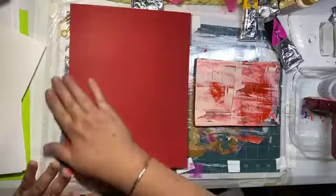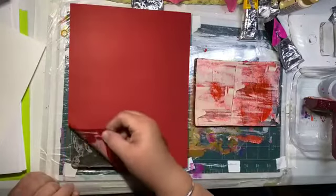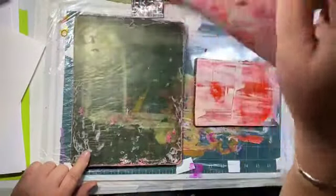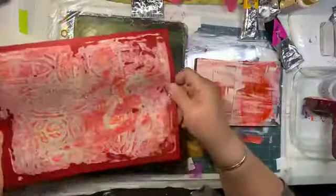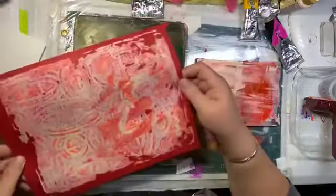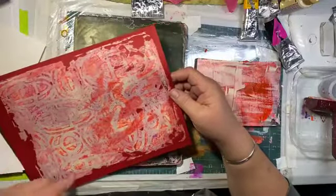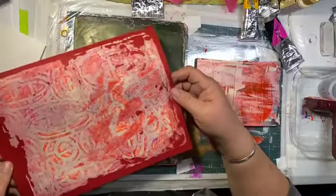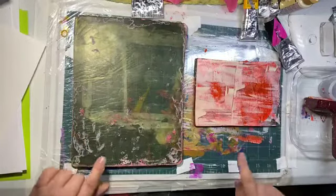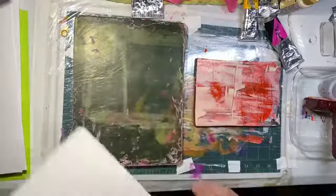Now you don't have to actually take your plate and wash it in the sink when you're done. If you can do this and get all the stuff off of it, you can just put it away. There we go. Now I'm not in love with this. That's okay. I'll keep it and do something with it later. I'll add gold to it, or I'll paint something over it. So this will get saved for the maybe pile later.